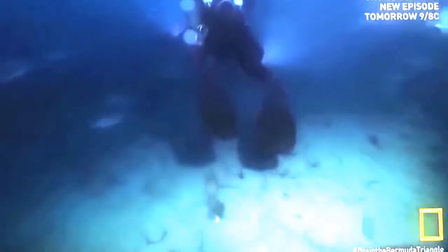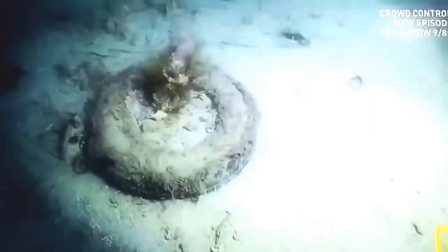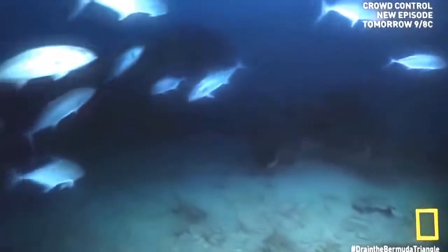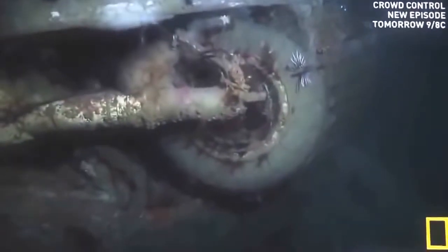Then, out of the gloom, the divers spot something. That's the nose wheel of the aircraft. And just a stone's throw away, the rusted fuselage of a large aircraft. As an aircraft wreck site, this is quite interesting. You have a lot of intact structure there. Typically, over time, these aircraft are just bits and pieces on the seabed. So to see something like this is quite spectacular.